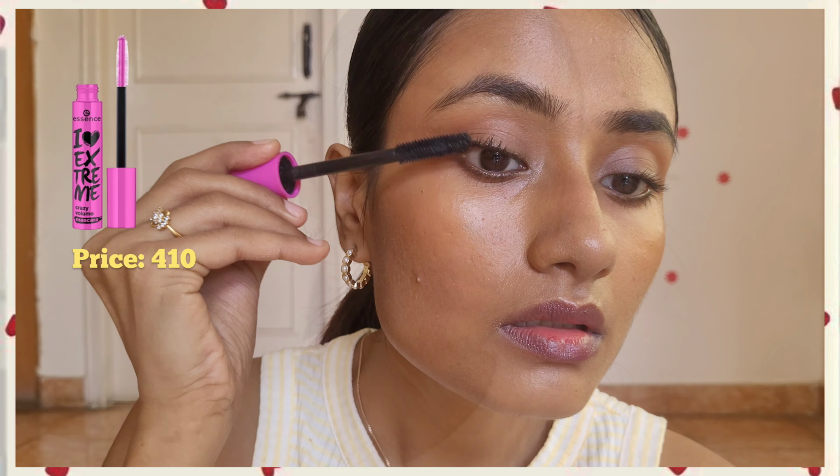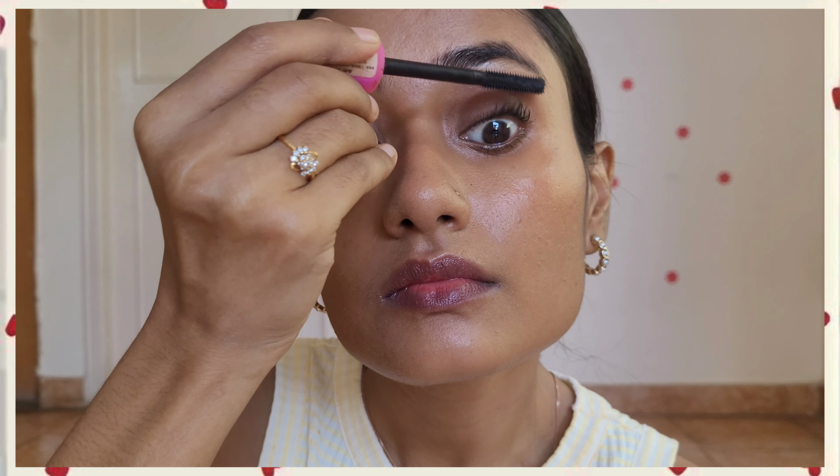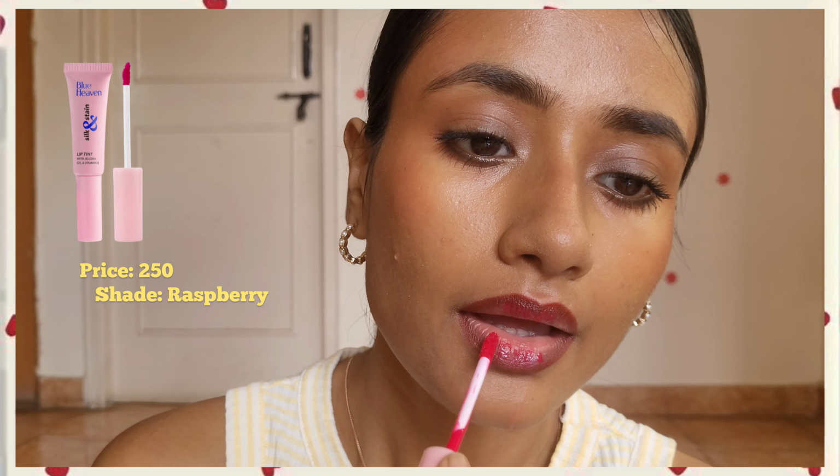Well, highlighting my eyes with the same brow pencil is a very nice hack I've learned, and I like to take my sweet little time with the mascara because it's one of the important steps. Now you can wear any lip shade that you feel like wearing, even if it's a red. I mean, why not? And yeah, that is all.